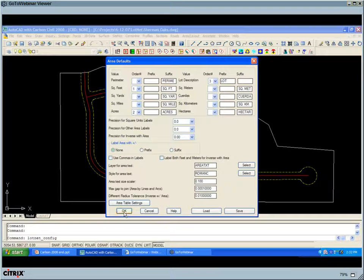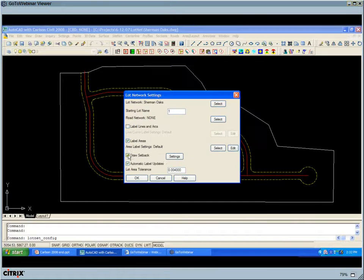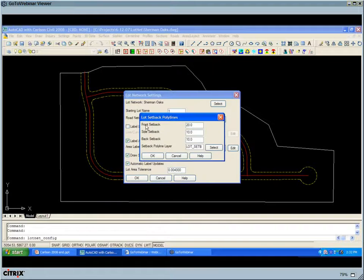Let me go ahead and hit OK. I will also check on draw setbacks because I want to draw my property setbacks. I'll leave my front setback at 20 feet. My side setbacks, I'll keep at 10, and I'll keep my back setbacks at 10 also.